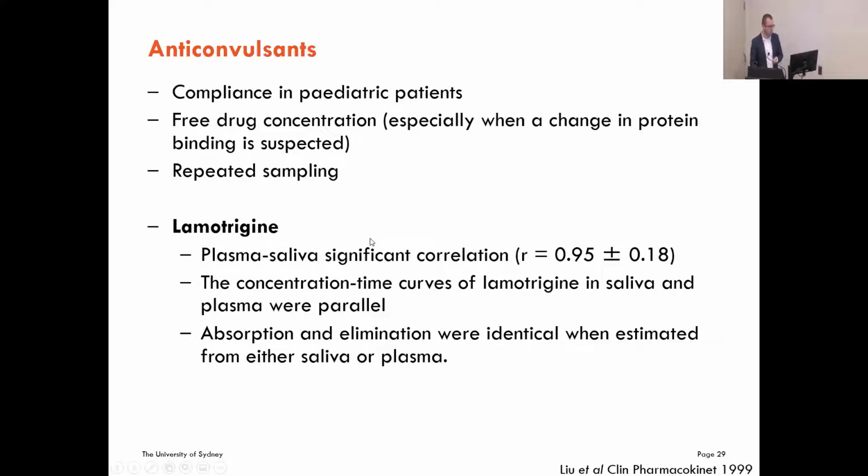I already know from the paper from 1978 that there are several anticonvulsants that can be easily measured in saliva, and they gave some recommendations for these drugs, and one was to measure compliance in pediatric patients. I think that's a rather strange conclusion because pediatric patients are not responsible for their own medication, so it's about the compliance of the parents of the patients. And I would rather use a different approach than measuring compliance, rather supporting parents in making sure that target attainment is achieved in their children.